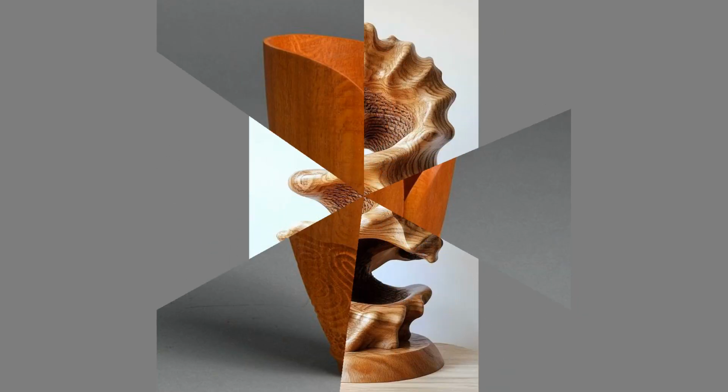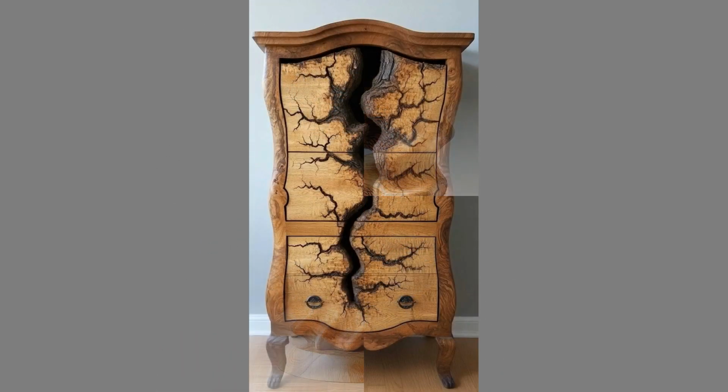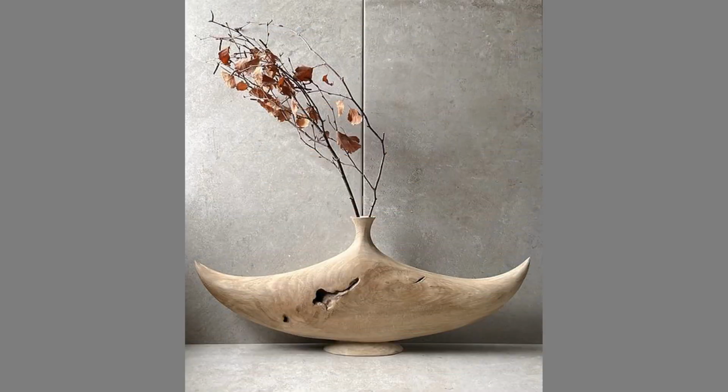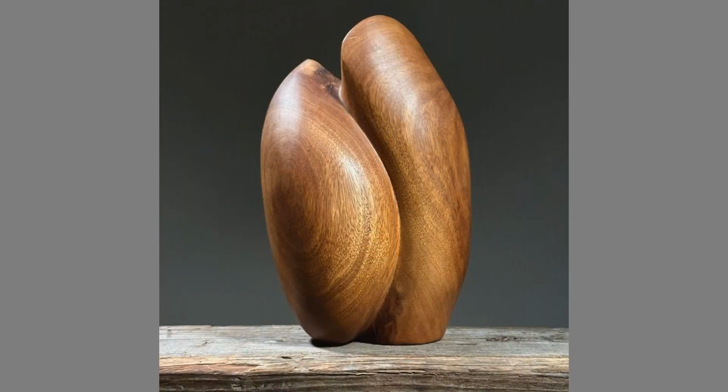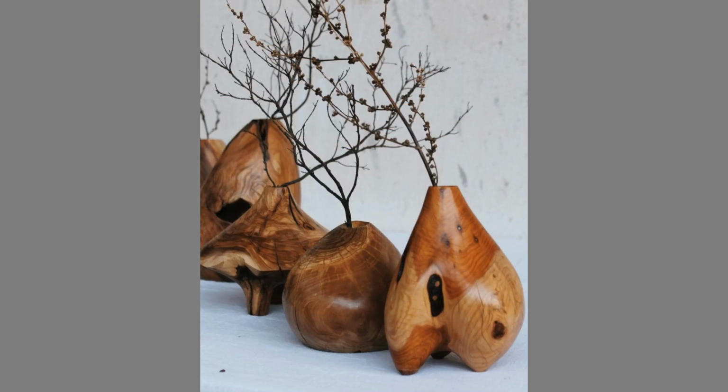Conclusion: the living art of abstract wooden sculptures. To wrap up, abstract wooden sculptures are so much more than just carved shapes. They are a celebration of nature, creativity, and human emotion, all preserved in one of the Earth's most timeless materials. They are silent storytellers, asking us to pause, to feel, and to interpret.